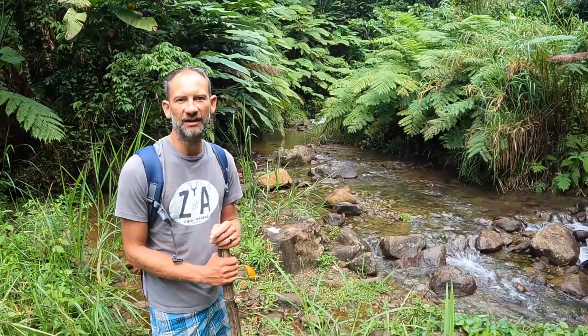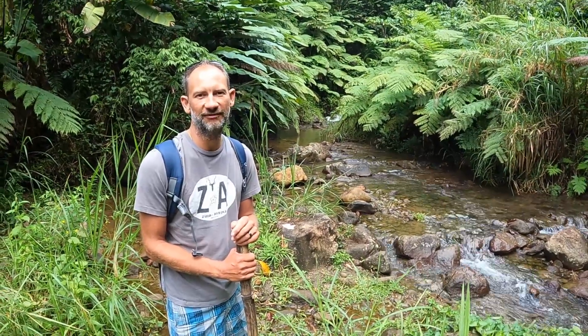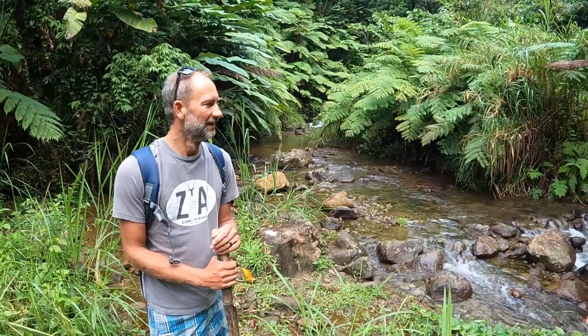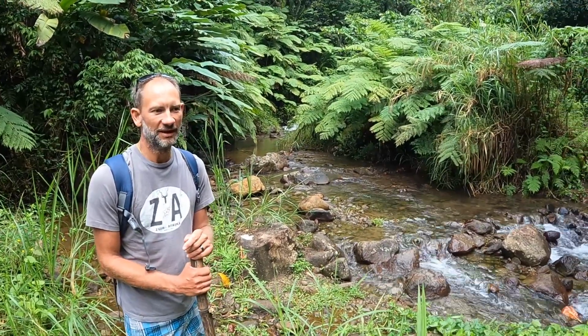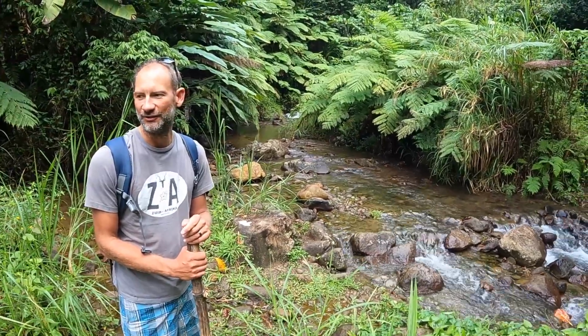The Dominica Island has one river for every day of the year, so there's 365 rivers on the island. This is one of them, coming from the Syndicate Falls, which we are on our way to.